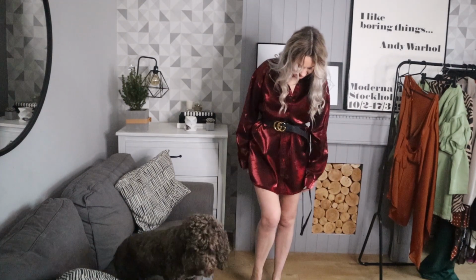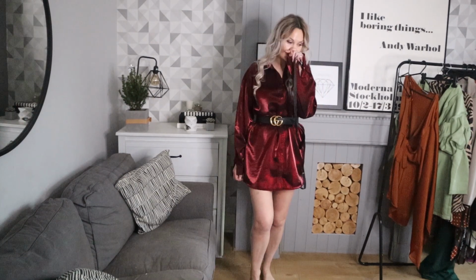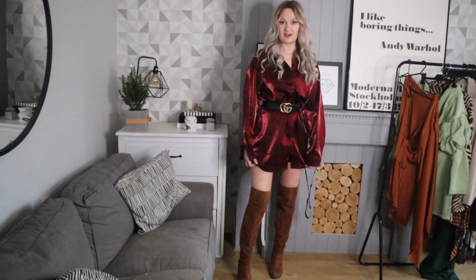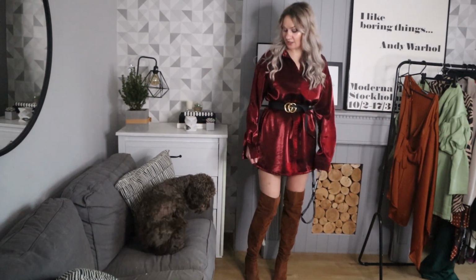So I would wear this with either heels, if I really wanted all of my legs out, or a look that I'm really liking at the minute is mid-thigh, thigh-high boots. You can see that is a bit sexier because you're seeing a tiny little leg. I do have some black knee-high boots, but I can't find them. Hello, Plumbo.